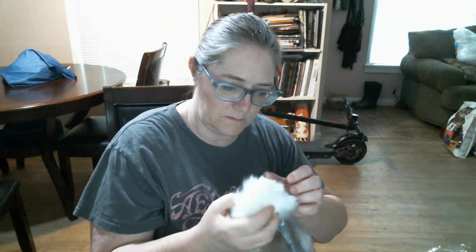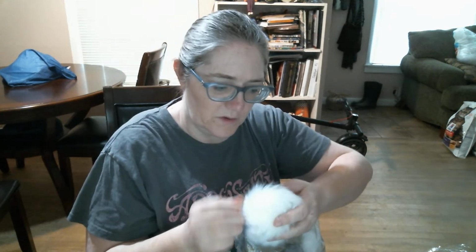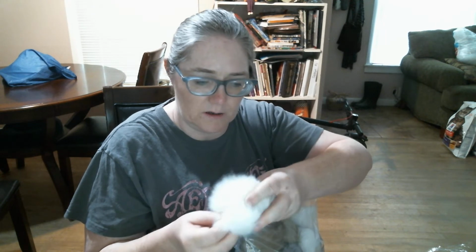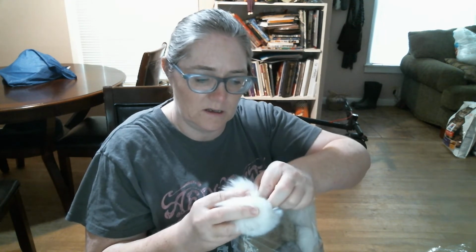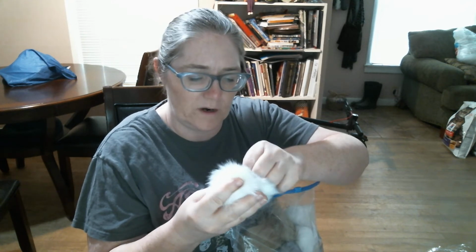This one's white with a little tinge. You can't pick it up on the camera, but it's got a little bit of dark on the outer fringes of this pom pom, so it's got a little bit of color variation. I can't find the little thingamajig on it. Here it is. It's tiny. I can't quite grasp it.